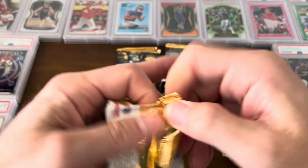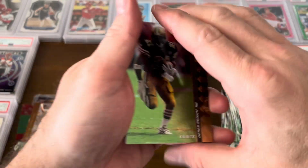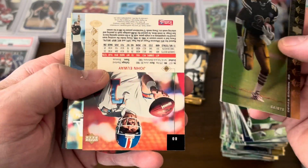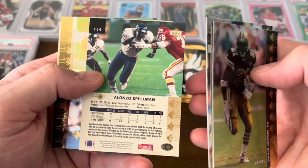Bad quarterback. But I'm getting back to Faulk. I mean, the way he picked up blitzes, the way he ran routes out of the backfield, his pass catching ability. I mean, he was unbelievable. Absolutely unbelievable. There's Elway. It's Reggie White.